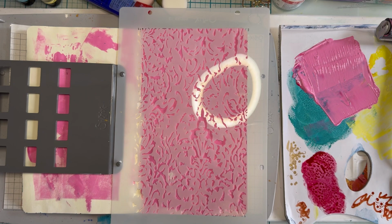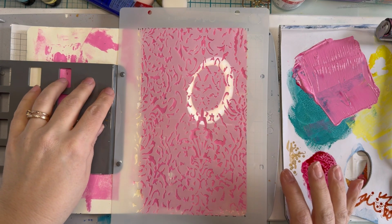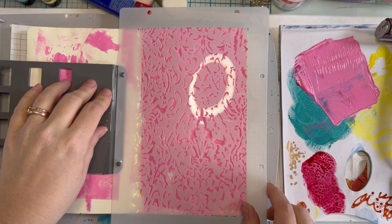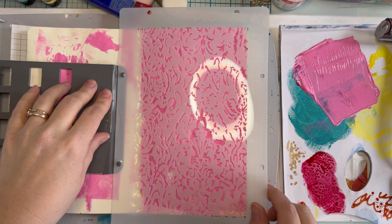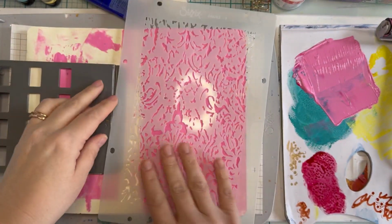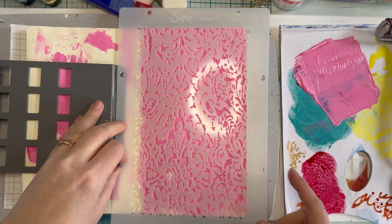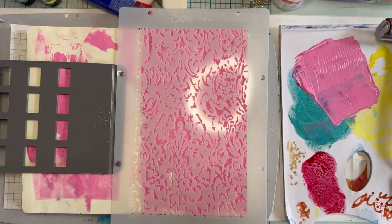I've never used the stencil before, so I'm really curious and interested to see what kind of detail and what it looks like in the end. But it looks really pretty. I'm excited to try it out here. Actually, I'm going to go the other way. Hold on. Yeah, okay. And then I just have to make sure I do it the same for the other one. Okay, so this is good.